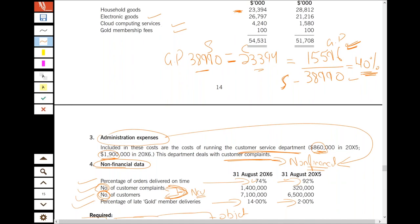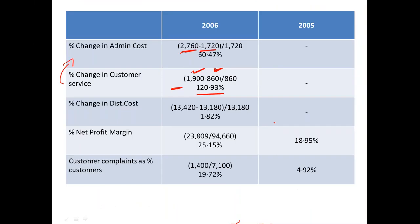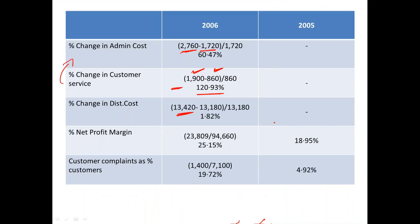Then we have distribution. I'll tell you the marking scheme. Then we have distribution expenses, so I worked out that as well. Distribution expense is 13,420, and previous is 13,180, and this is the answer.